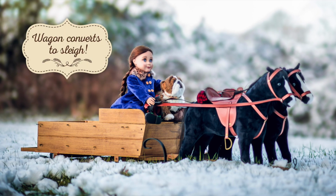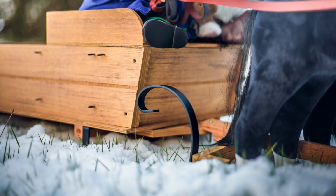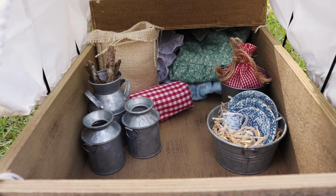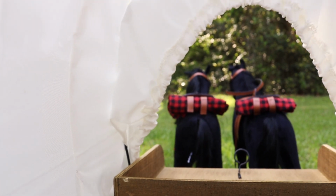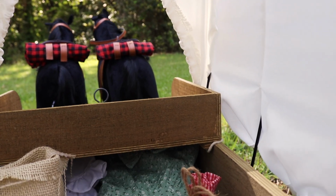In the wintertime, our wagon can convert to a sleigh. No wonder Pa chose this wagon. There's plenty of room in the back to hold our belongings. Sometimes Laura and I will even sit inside. The canvas covering protects us from the sun, and it also helps to keep things dry from the rain.